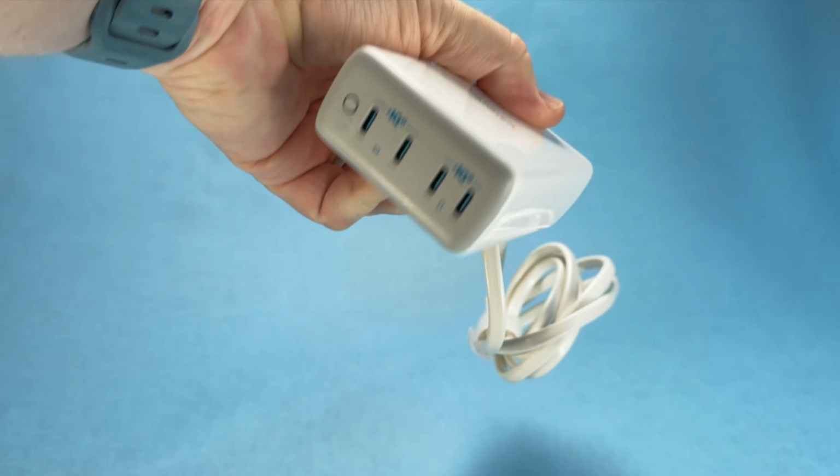Next up is an Anker USB-C charging hub. All this tech that we've talked about, your phone, your iPad, your headphones, whatever it is, it's nice to just be able to keep that charged when you get to your hotel room.